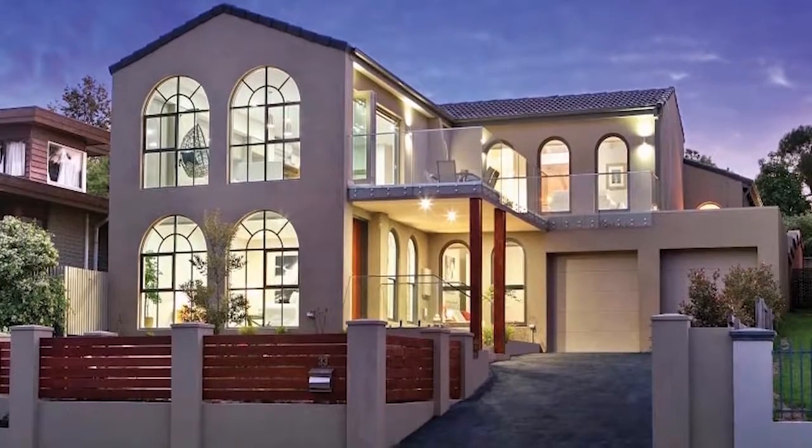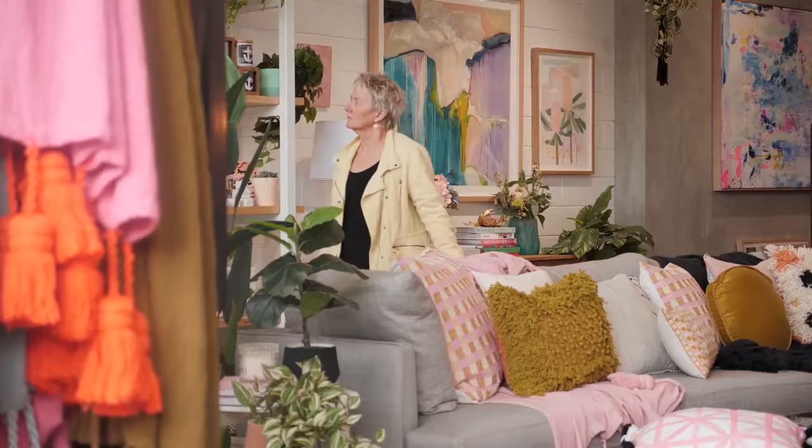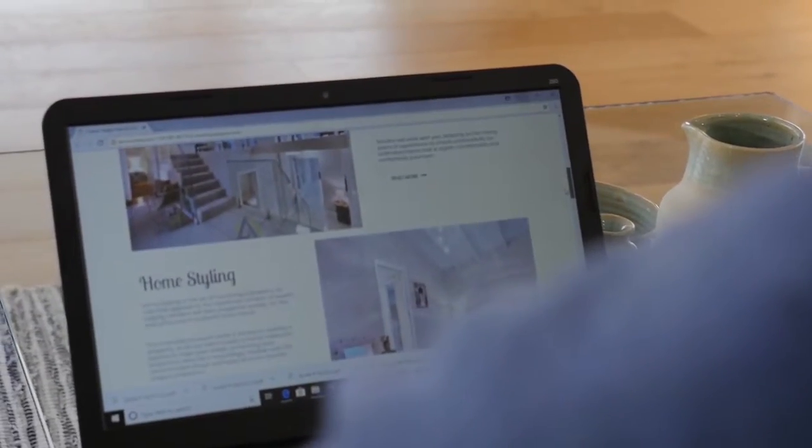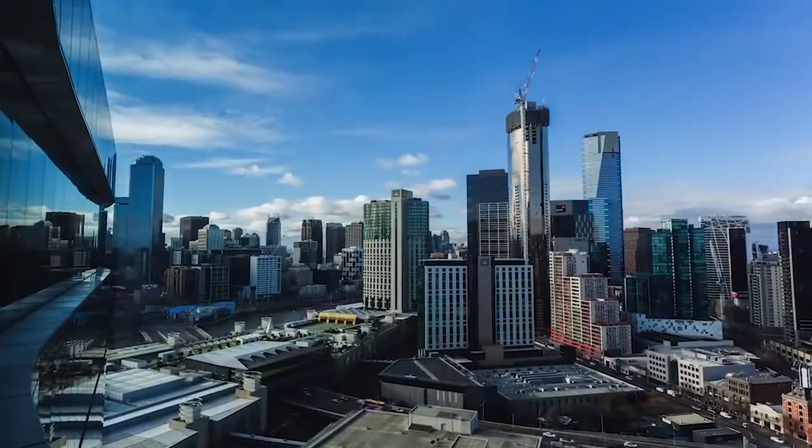Undoubtedly, well worth it. I'll give you whatever colours, whatever design, I will make it happen. And they sometimes have clear ideas as to what they want, but they don't know how to make it happen, and I make it happen.